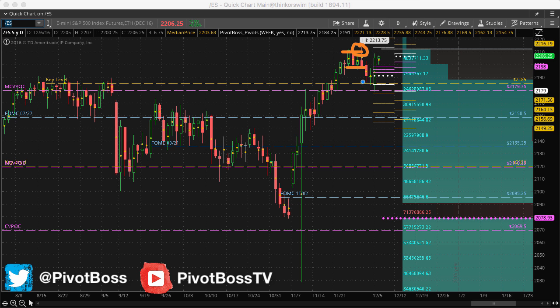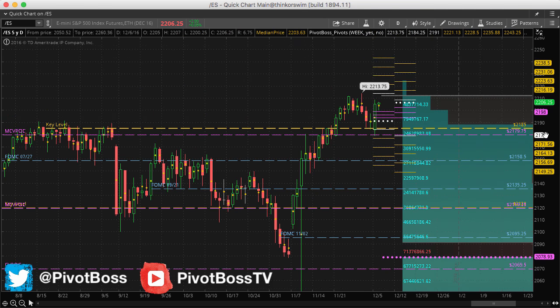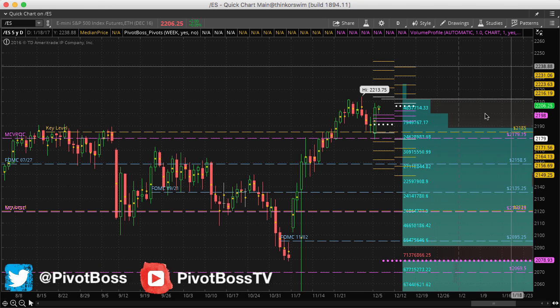That false breakout was to the upside. That would imply a slingshot move in the opposite end until we reach 78 to 85. Once we reach that zone, we could see some buyers come in, which could then lead to a retest of highs or a push to new highs, perhaps toward 2240, the next upside key target.